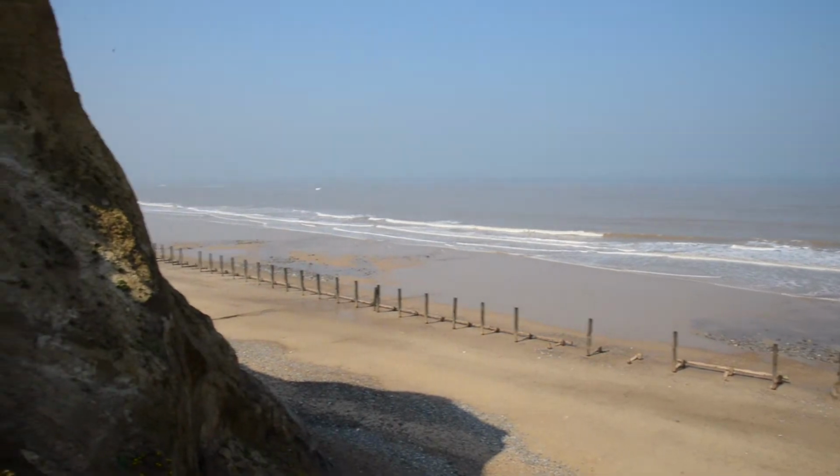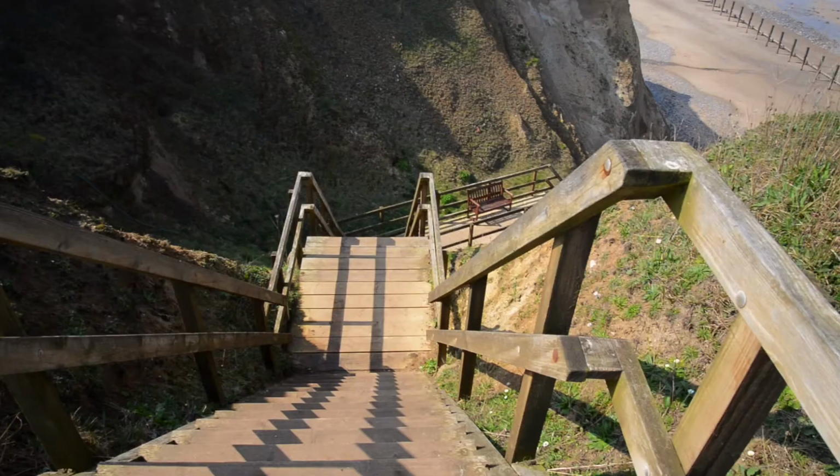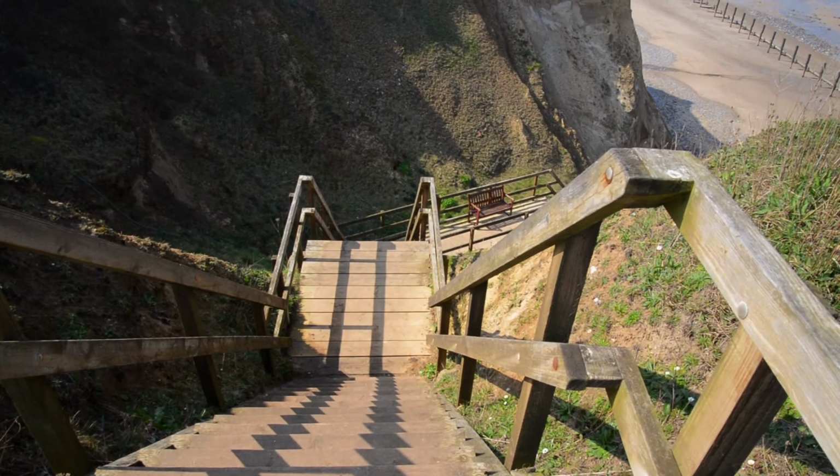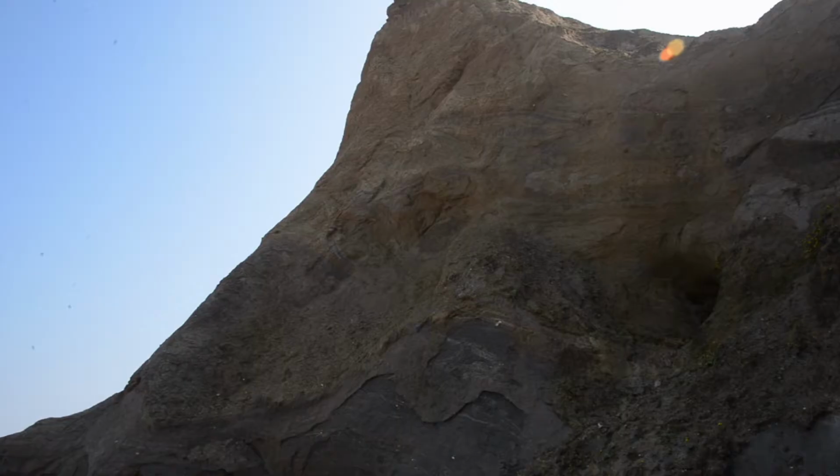There are 2 ways to get down to the beach. To the east, there is a concrete slipway that gently descends, and to the west there is a steep staircase built into the cliff face. Wheelchair users need to be aware of the beach access challenges.